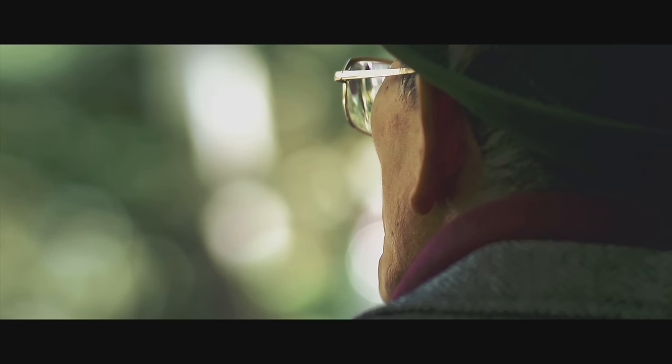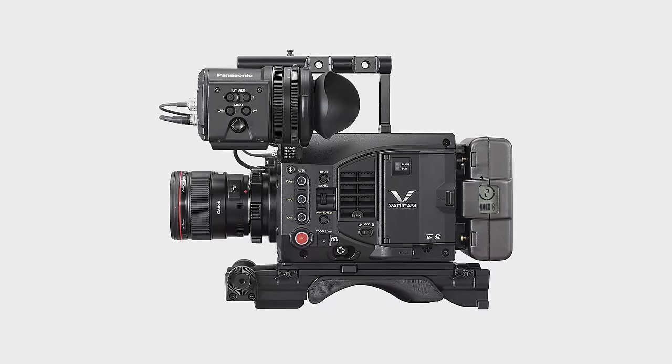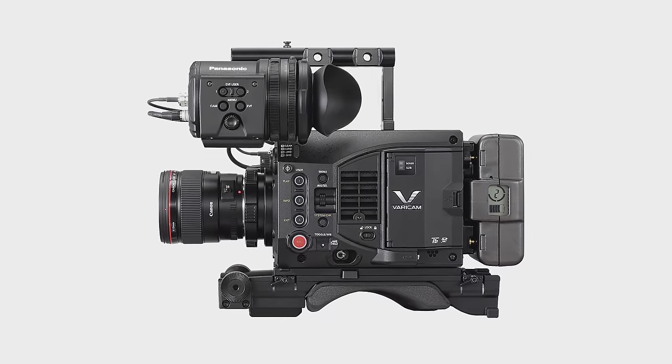The cheapest camera they've made in all of that time is the Varicam LT, which is a very, very good camera. But is this the camera that people have been waiting for? Or is this something which is really very similar to what we already have? Find out in this review.